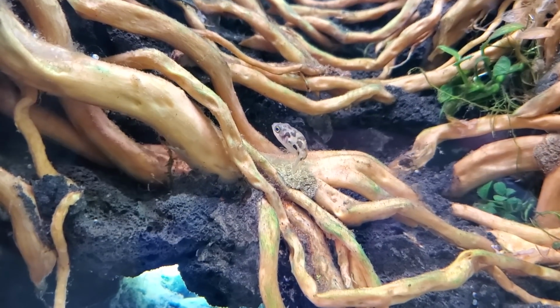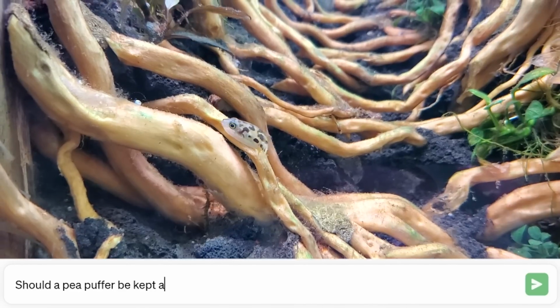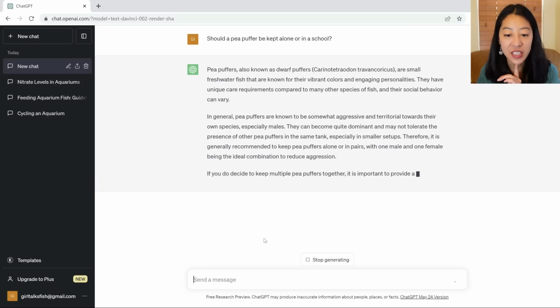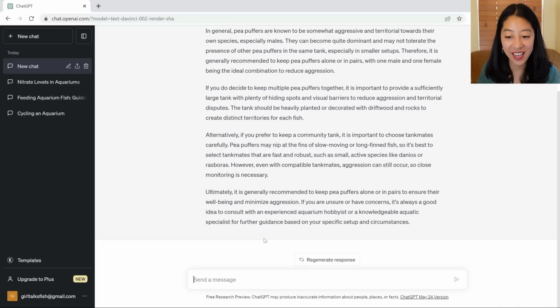This question is not common per se, but I've seen it as a recent internet trend. So I want to know, should pea puffers be kept alone or in a school? Ooh, this is interesting. I think it's kind of a balanced answer, more in line with what I believe, but basically saying they're kind of aggressive and territorial, even toward their own species, especially the males. So they recommend keeping them alone or maybe a pair with one male or female.